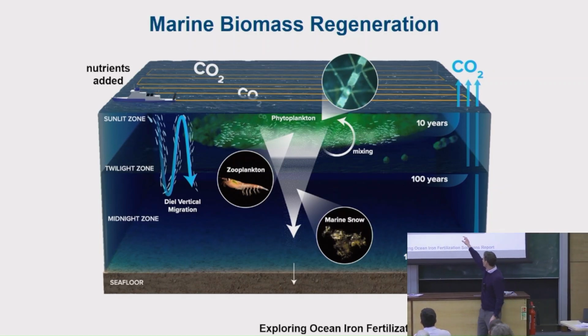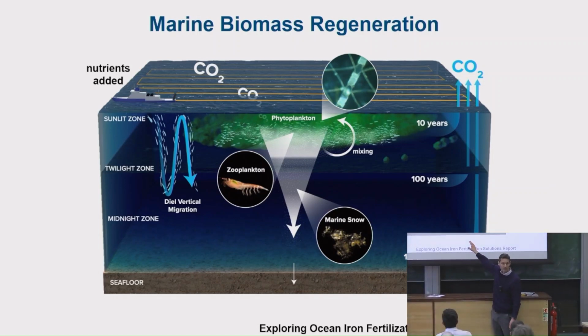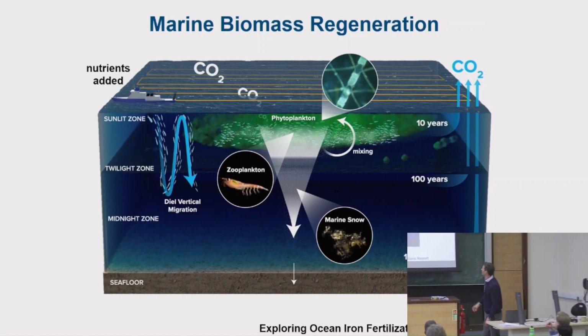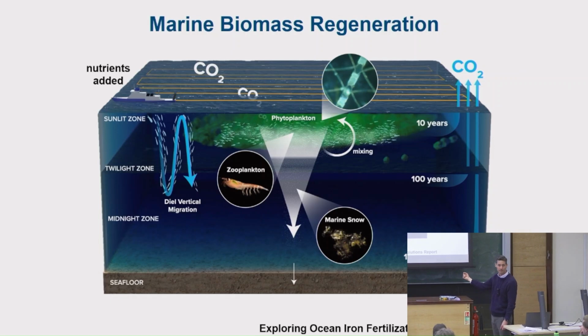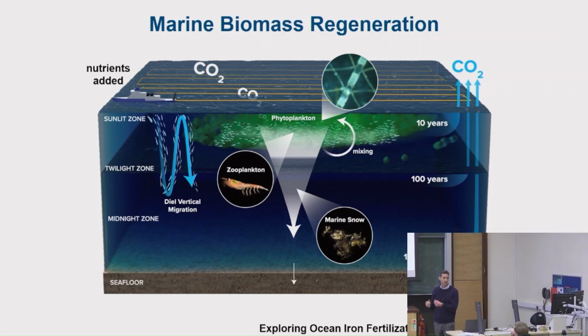But some of that material sinks out. Some of the material sticks together and forms marine snow. If you've ever been scuba diving or snorkeling in productive water, like around the UK, you'll have seen this. And that slowly floats down into the deep ocean. Some of it makes it all the way to the seafloor. But the timescales for the water to come back to the surface are quite long. Once that material and the carbon that it carries goes down into the deep ocean, or in fact it's buried, it can take hundreds to thousands of years before that carbon comes back to the surface. So this is quite a long-term removal of carbon from the climate system.